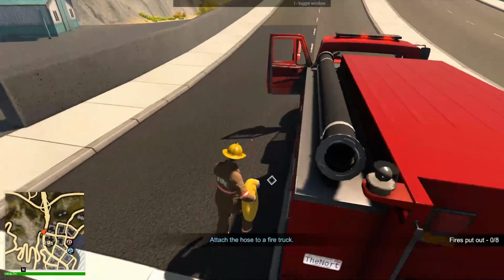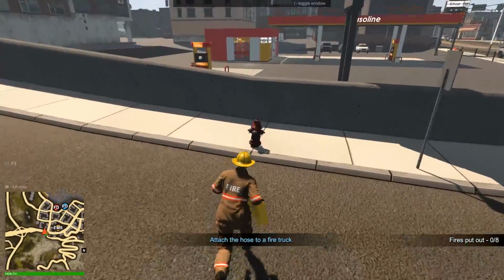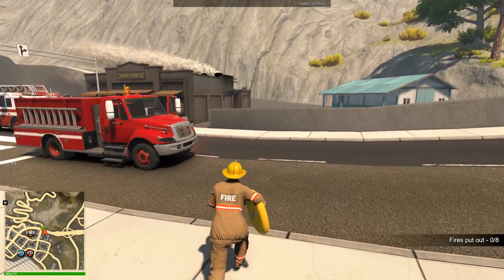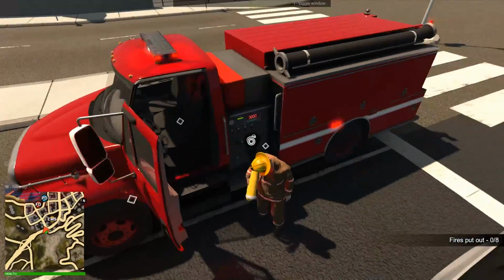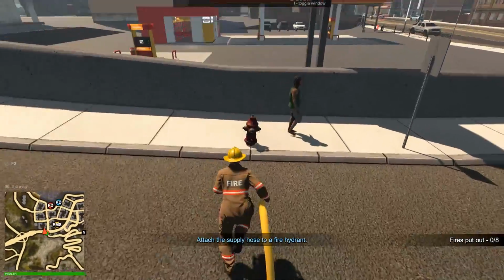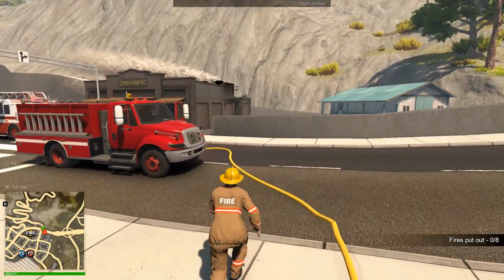It's a grocery store. Interesting. This is the fun part, getting your own supply and all that. Oh, here we go again. What happened? I always run to the hydrant and want to connect up. And then I remember, nope, it's pumper first. Let's see. Water hose itself. Connect that. We're good.